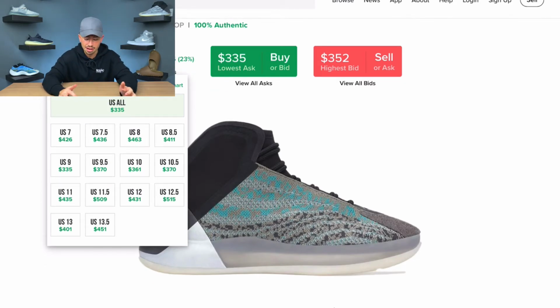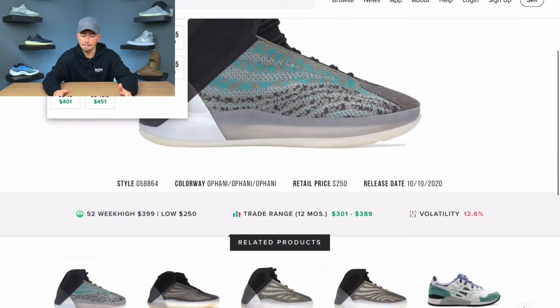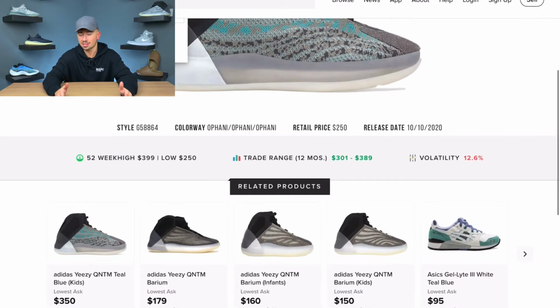I feel like this is a great sneaker to go for if you just like the Qntm in general. It's a pretty simple, good looking colorway. I don't think it's anything amazing, but I definitely don't think it's a bad colorway by any means. If you're not too excited about these, don't feel like you're going to miss out. There's plenty of other sneakers to come through.